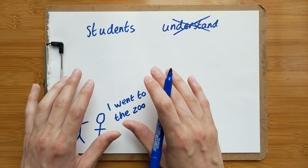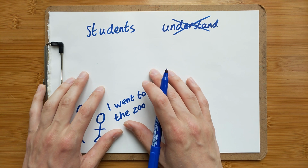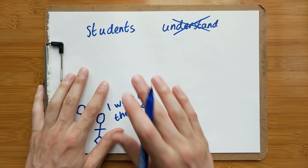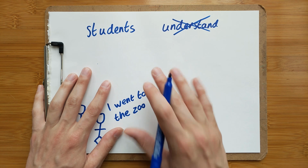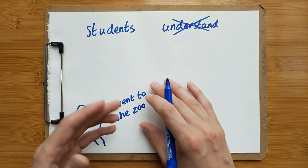I had a student before and I asked that student about the book. What did he think about the book? And he said, well, teacher, I found it quite perplexing. Now, just no, okay? Just no. You don't need to use that word. It's a very, very complicated, big word. It's overkill. You don't need to do that. You could say, I found it interesting. I found it boring. I found it exciting.